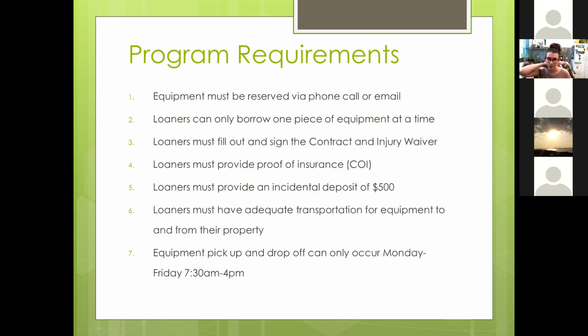We also request that loaners fill out and sign a contract form and an injury waiver form. We also need proof of insurance, usually a valid certificate of insurance to the district, which includes a general liability of $1 million, which must include Suffolk County Soil and Water Conservation District as name insured during the duration of the loan. You could easily call up and probably have it by the end of the day. We also ask for an incidental deposit of $500.